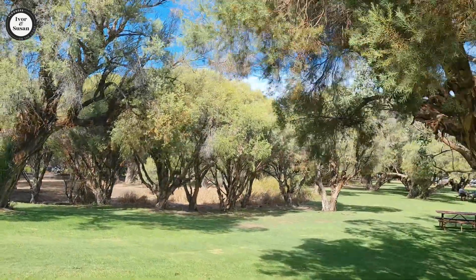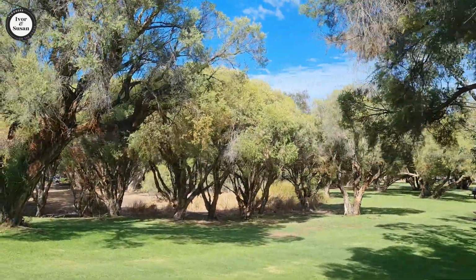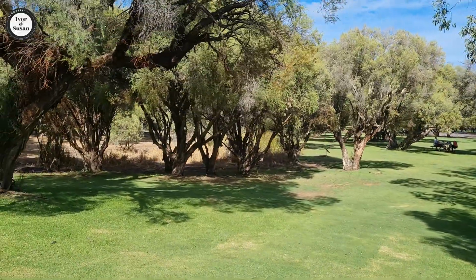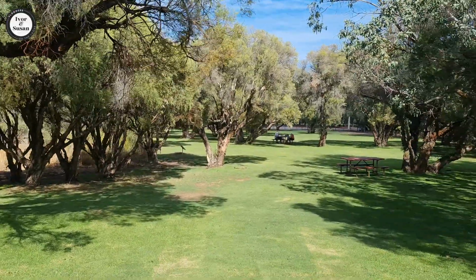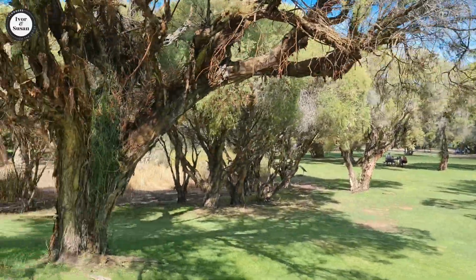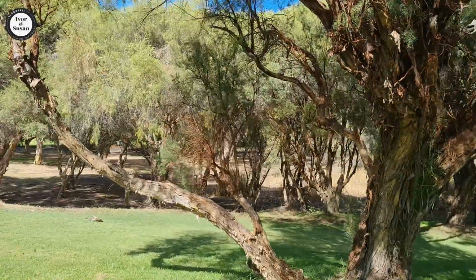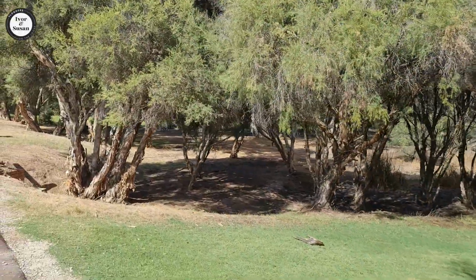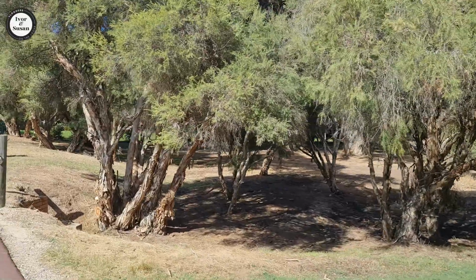Now this here is a little park in Whiteman Park. The grass is looking really nice and green over here. As you can see guys, there's benches over there. People just sitting down, having a picnic, relaxing. There's a lot of noise going on. Kids playing and that. So getting back to our budget, Perth on a budget.